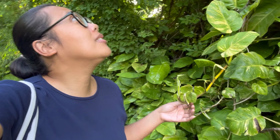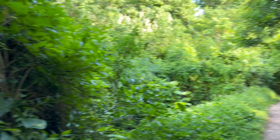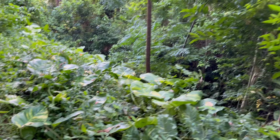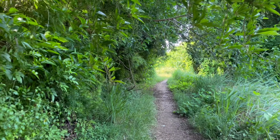I know pothos grow on trees, climb on trees, but I didn't think I would see it for myself until I came here, because here it's super common. If I make a vlog about the most common plants in Bermuda, pothos would be on the list. Not number one though. Guess what number one is? It would still be gumamela or hibiscus. They're just everywhere. As in, every house probably has a hibiscus plant. Others would have hedges. Okay, we're still continuing with our walk.